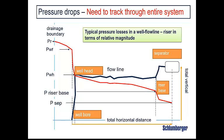Then when we go across the seafloor, we get a few humps and bumps, but we get some more gradual pressure drop, almost exclusively frictional. Then we come up a riser and get a bigger pressure drop, more hydrostatic, and then we finally come into a separator. And all this stuff counts. You really need to consider as much of this in your simulation as possible.